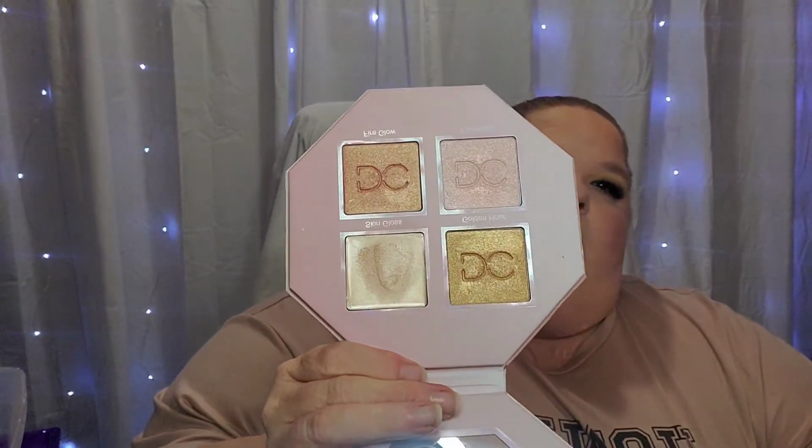Okay. Then I have this Prisma Glow. I think this is, yeah, Dominique Cosmetics. I really like the skin gloss in here. The highlights are just okay. They're not my favorite. What I probably need to do is just get a skin gloss and let this go at some point. But for now, I'm just going to keep this in my collection. It may go in my next declutter.